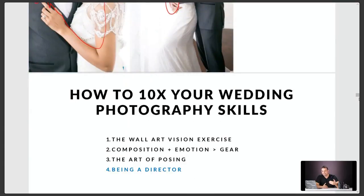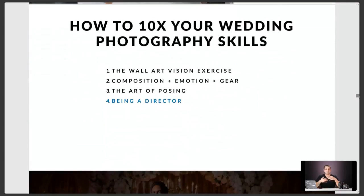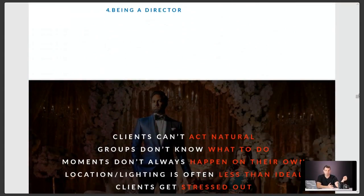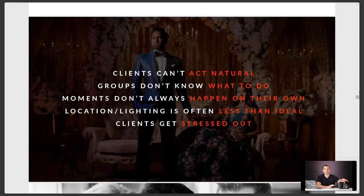So in being a director, that's number 4. This is where, look, cameras are getting so incredibly good these days. Your job as a photographer has been outsourced directly to the camera itself. This is just truth, and it's going to get worse as we go forward. If you're relying on, oh, but now the camera lights, and now the camera creates all its own bokeh, and it took my job away from me, it's because you're a photographer instead of being a director.